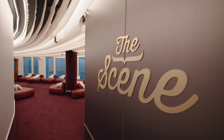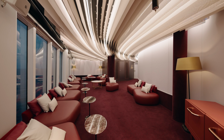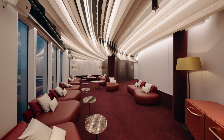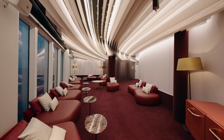There's also a little space here called The Scene, and this is a private event space. It's kind of tucked away. You'll probably miss it if you aren't specifically looking for it, but it's just another space where folks can host private functions, and then maybe sometimes they use it for like onboard activities and things like that.